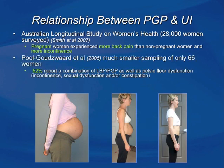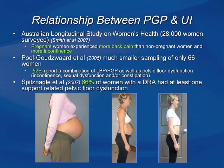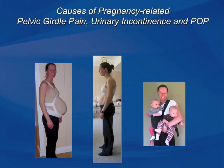And in a smaller study, Annelies Pool-Goudzwaard showed that 52%, common number, hey, 52% report a combination of low back and pelvic girdle pain, as well as pelvic floor dysfunction, which was defined as incontinence, sexual dysfunction, and/or constipation. Teresa Spitznagle from Chicago showed that 66% of women with a diastasis had at least one support-related pelvic floor dysfunction. So what causes pregnancy-related pain, incontinence, and POP?